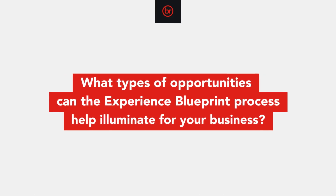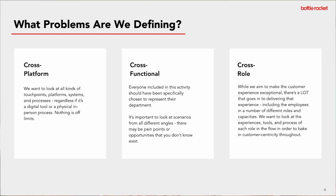I define it in 3 ways. The first is cross-platform. So we're not just looking at that specific customer front-facing touch point, the apps, the websites. We're looking at everything that the customer touches along the journey. This could be something like a phone call, a face-to-face interaction with an employee. This could also be employee tools that they use, backend systems.